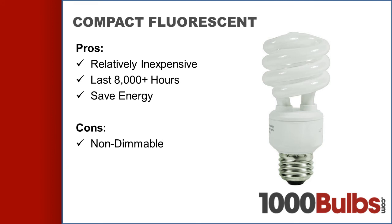Unfortunately, most compact fluorescents are non-dimmable. They also contain a small amount of toxic mercury, so they have to be recycled, and some people find their characteristic spiral shape off-putting.